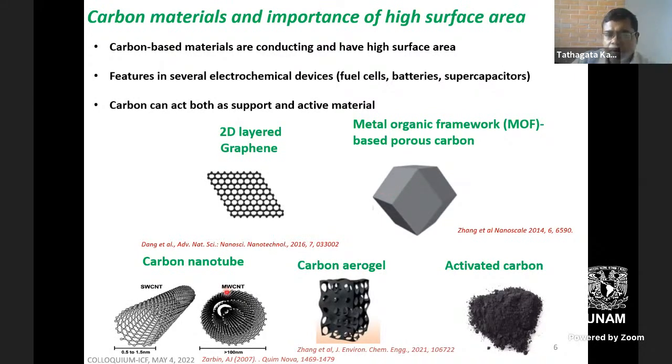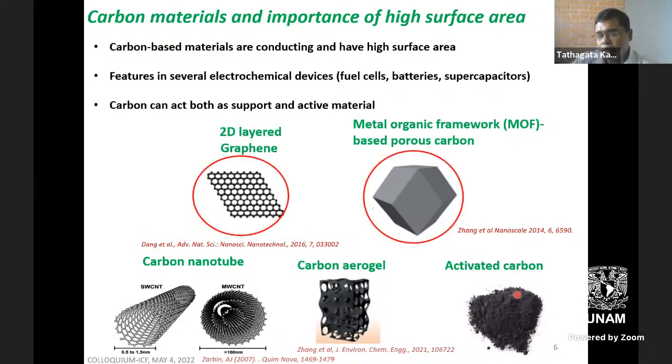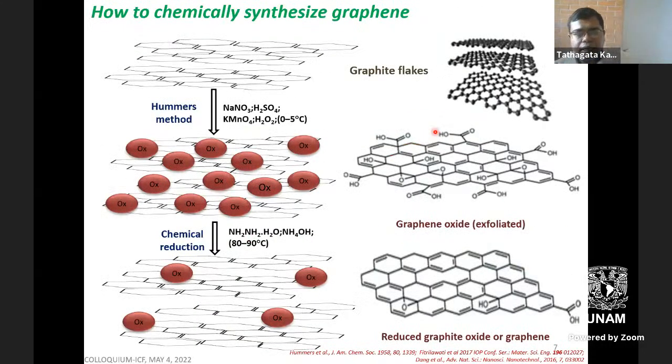As we know, carbon nanotubes, three-dimensional carbon aerogels, and activated carbon are well established in the literature for energy applications. In this particular talk, we will discuss the electrochemical properties of graphene, and we will talk about the metal organic framework based carbon. Now, how do we synthesize graphene? What are the chemical ways of synthesizing graphene?